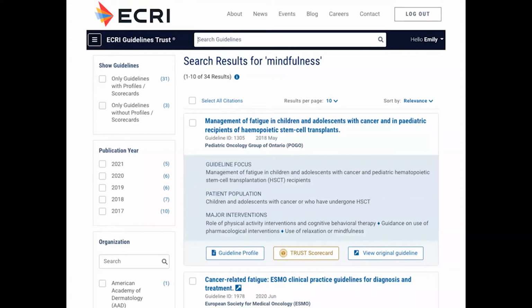One nice feature is the inclusion of a trust scorecard for each guideline. That trust scorecard provides a quick visual evaluation of the trustworthiness of the guideline. And it evaluates criteria such as the composition of the guideline development group, the summary of evidence, and the quality of the literature search.